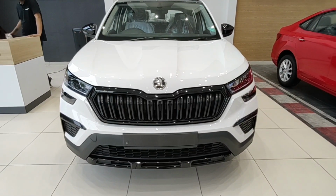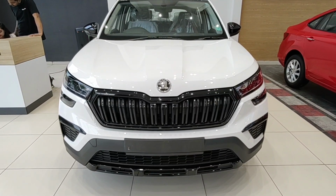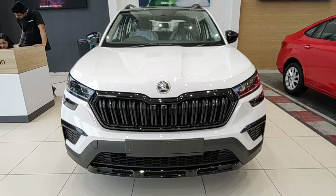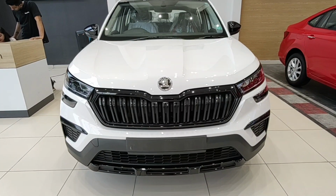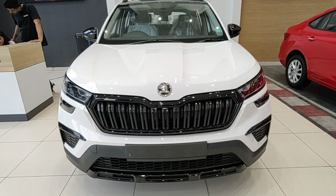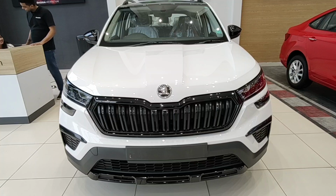A new car with the old bells and whistles, or just a fine old wine in a new bottle? Well, this is the question that we are here to figure out in this review of the Skoda Kushaq Monte Carlo variant. The Monte Carlo variant sits even higher than this top of the line Style variant and adds a few cosmetic features in the Skoda Kushaq.